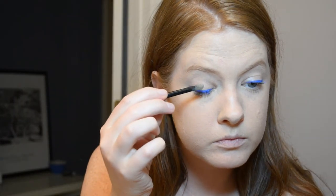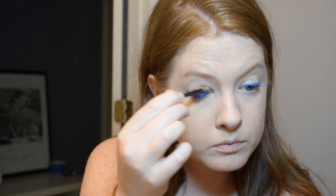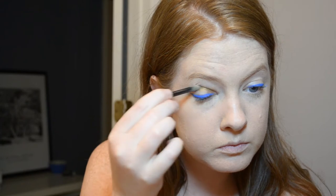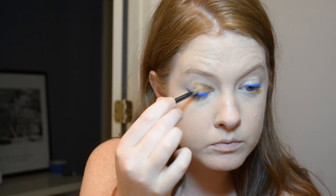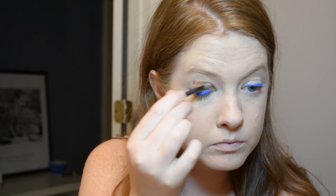And hello blue. So now I'm just going to use a gold, just because my macaw is blue and gold. So we're trying to match his colors. He's more yellow than gold, but I unfortunately did not have any yellow.